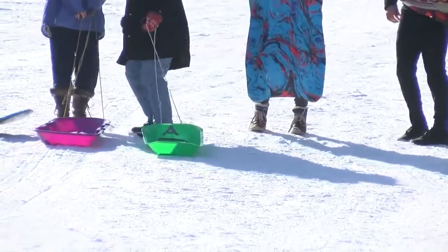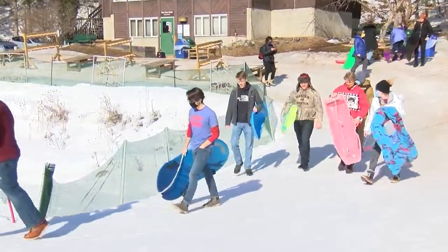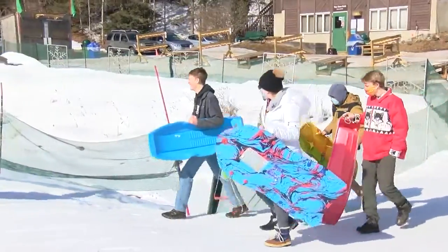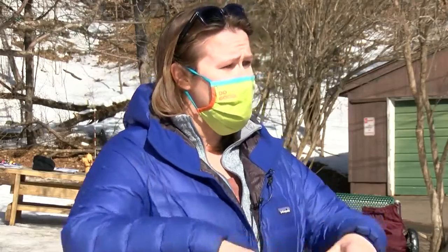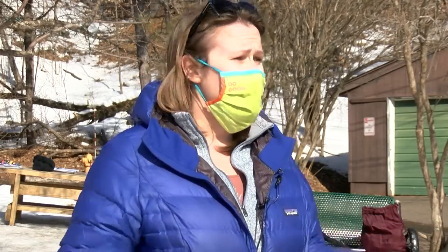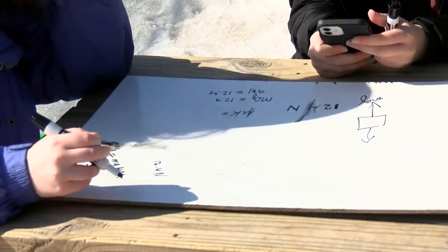Not only does the hands-on learning allow the students to remember the material, Dr. Elmer Dixon says it's good for their mental health too. The reality is that we learn best as a community. So to try to get them to establish a community, a network, communication between each other is really essential for them. And once the calculations were complete, it was time to race.